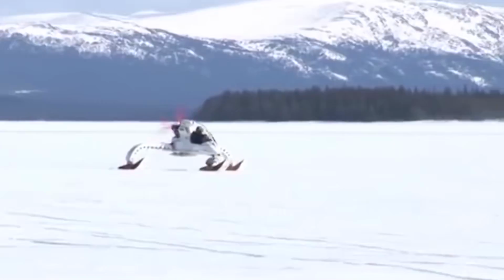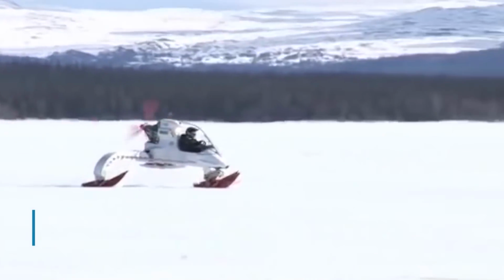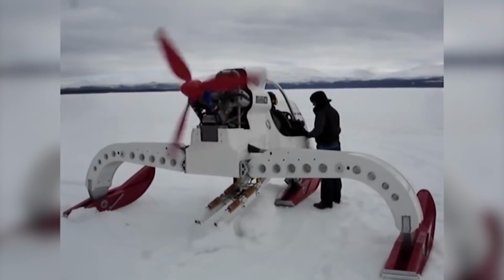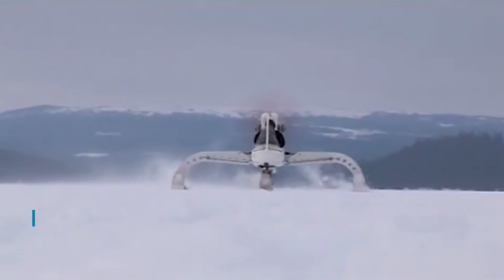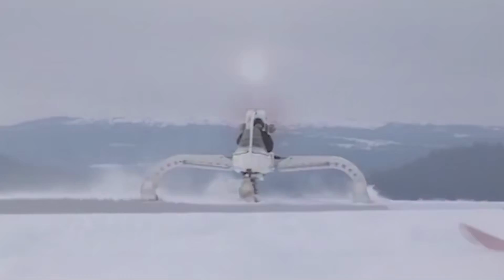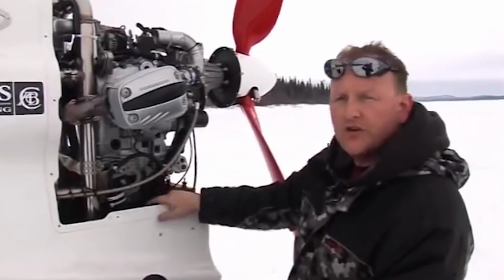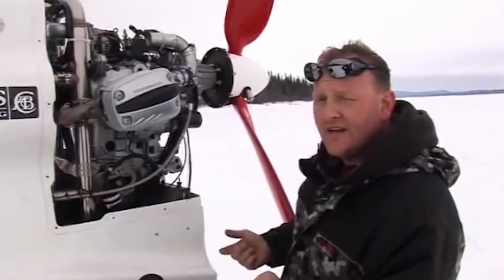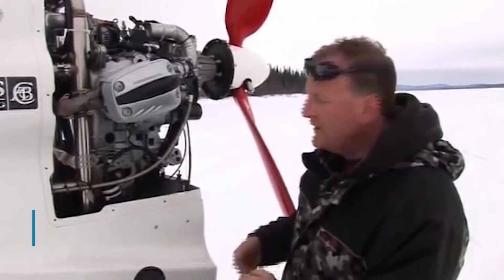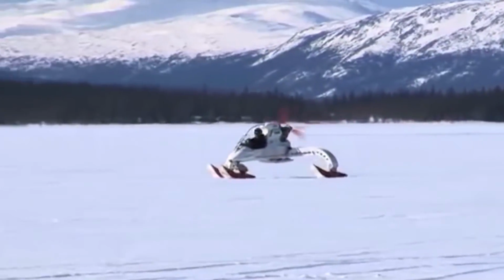A global car manufacturer from the English city of Norfolk, widely known for producing sports supercars under the Lotus brand, decided to try its hand in a new direction and created the Aero Sunny bio-inspired ICE. The snowmobile concept, named ICE Vehicle, was developed by Lotus engineers in 2008, specifically for the Transantarctic expedition. The vehicle, powered by a Bayerische Motoren Werke motorcycle engine, modified in the Lotus workshop for biofuel use and running on E85 bioethanol, could boost the 115-horsepower Aero snowmobile speed to 135 km/h.